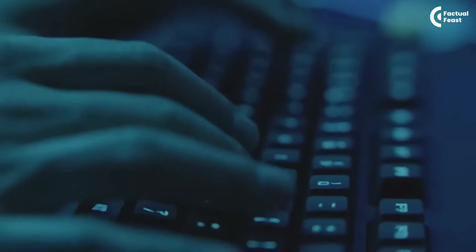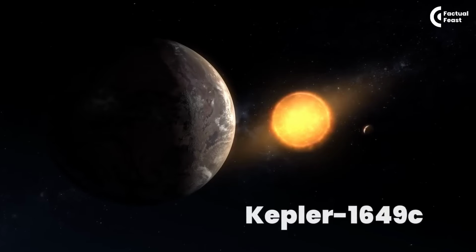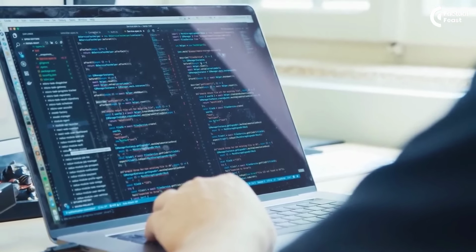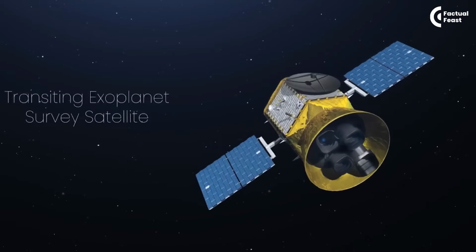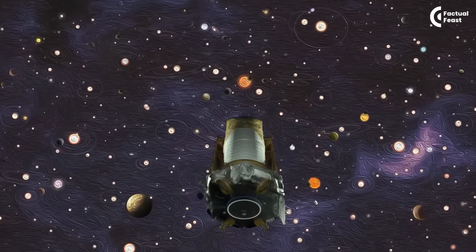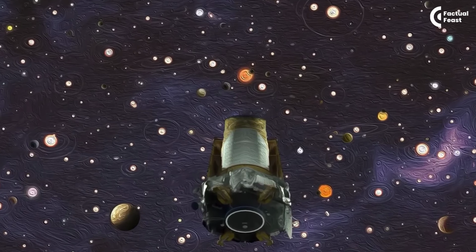These false positives are now slowly being reanalyzed in conjunction with data from other telescopes. One such planet is Kepler 1649c. In mid-2020, while combing through old Kepler data and matching it against new data from the Transiting Exoplanet Survey Satellite, or TESS, astronomers confirmed the existence of another exoplanet with very favorable conditions for life.